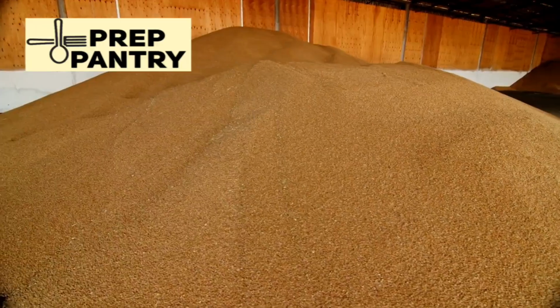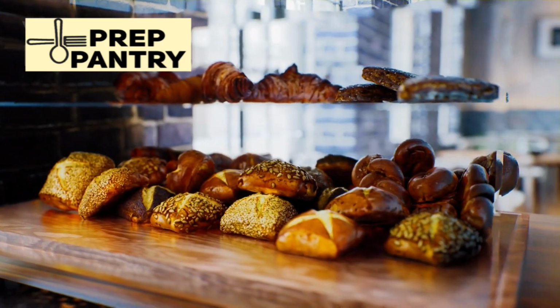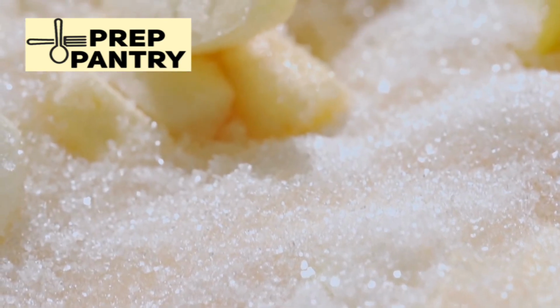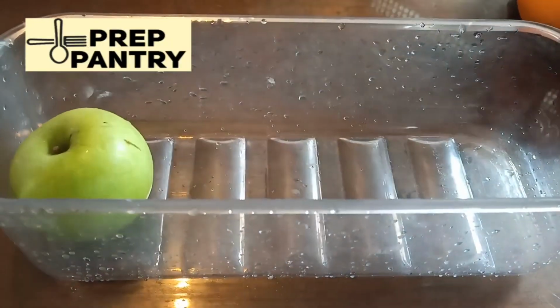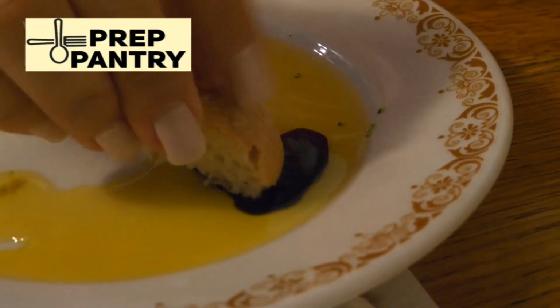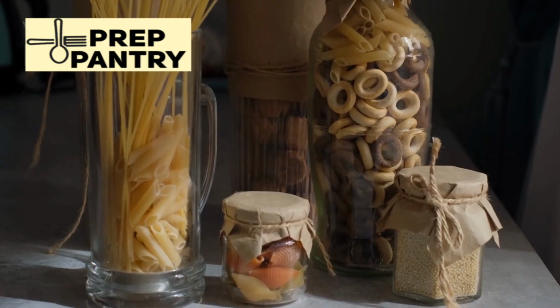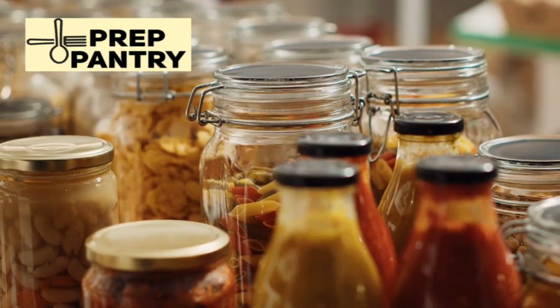But don't just stock flour. You need the supporting cast too. Yeast, sugar, and baking powder are crucial for homemade bread and baked goods. Sugar also plays a role in making jams and preserves, which can extend the life of fruits. Here's what to do. Check expiration dates, especially for yeast and baking powder, because these can lose potency over time. Buy extra bags of flour and sugar. They're relatively inexpensive and go a long way.